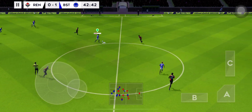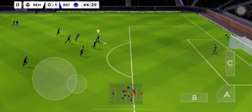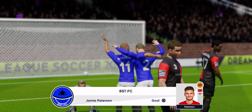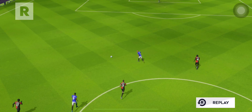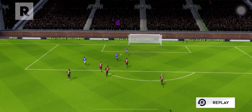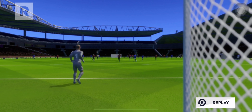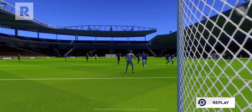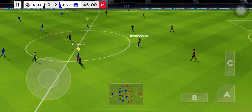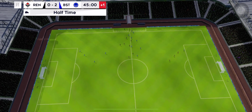Lacazette. He must score. Oh, he shoots. Simply no messing about there. Clean finish. Let's have a look at that one again. We're only going to have 1 minute of stoppage time today. It's half time and a chance for the managers to have their say.